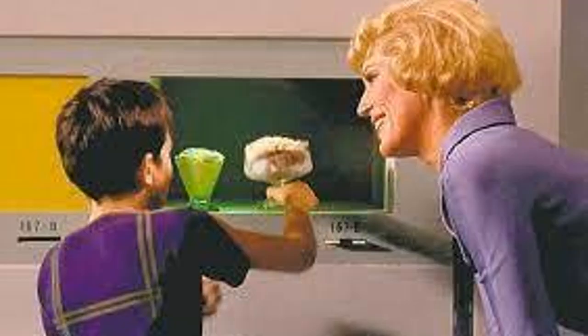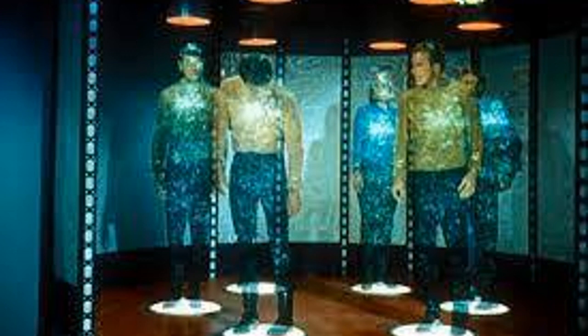You want something to eat? Just head over to the food replicator and tell it what you like to have. Need to head across town for a meeting? Just step in the transporter and away you go. Science fiction shows me everything that I wish we had here on Earth now, and it's so fun to imagine what it would be like.